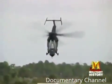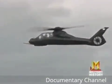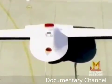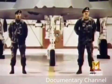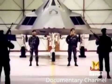Two more recently revealed top secret programs are a stealth helicopter, the RAH-66 Comanche, and an unmanned surveillance vehicle called the Dark Star. But no aircraft's evolution was ever as closely guarded as the F-117's.